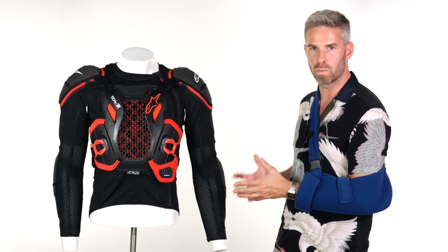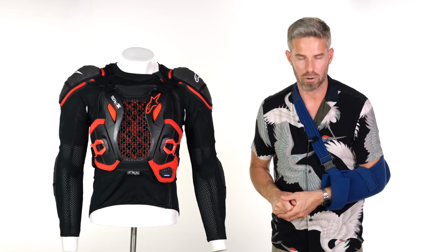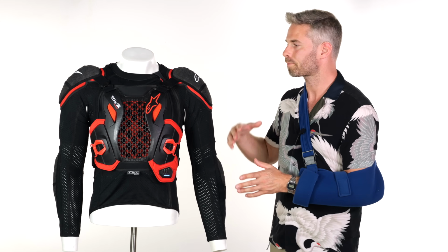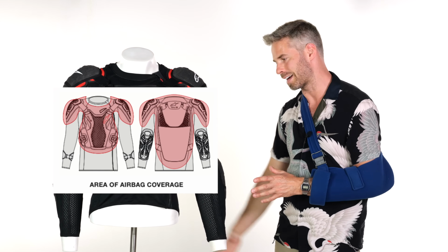But when you need this to work, what it's designed to do is protect you in the event of a relatively serious accident. So it's not designed to deploy if you just drop your keys on the floor or if your bike just falls over at a standstill. It's designed to deploy when you need it to prevent injury. And it's got a very extensive deployment that goes all the way across the chest, around the sides, over the shoulders, particularly protecting around the neck and down the back.